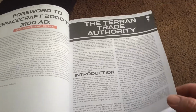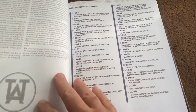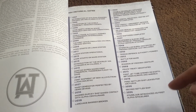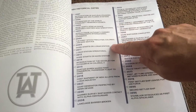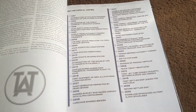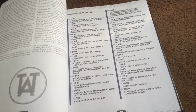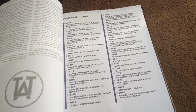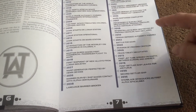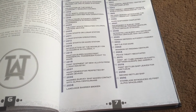1999, 2013. There's a timeline of events in the future here, like work starts on Lunar Station in 2005. Work starts on Mars Station in 2012. In 2036, they made first contact with Alpha Centauri, and in 2048, war was declared on Proxima Centauri.